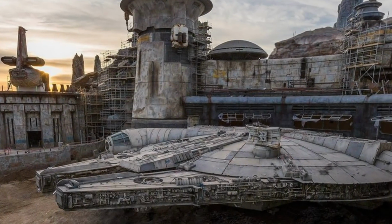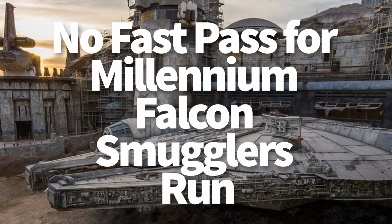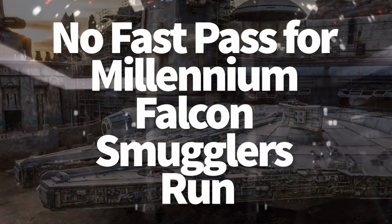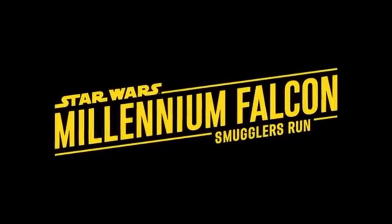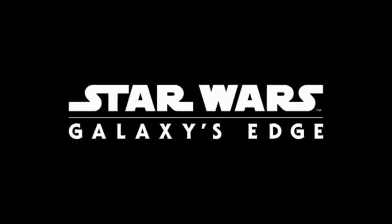Now, talking fast passes. There will be no fast passes available for Millennium Falcon Smuggler's Run when Star Wars Galaxy's Edge opens on either coast. This might be the biggest hitch in everyone's plans. Even if you get into Galaxy's Edge, you're going to be waiting in line no matter what.